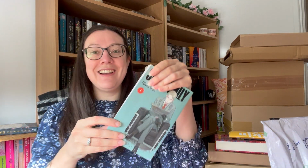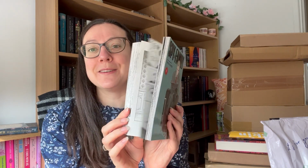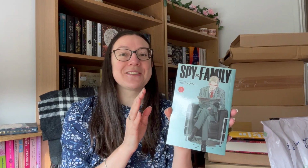And oh my gosh, this is tiny. This is my very first, I think, is it a manga or a graphic novel? I don't even really know the difference between the two. So a lot of booktubers like to read both physical books and manga or graphic novels. And it's never something that's really appealed to me other than this one. So this is a story about a guy who needs to go undercover as a spy, and he needs to have a family in this undercover gig.